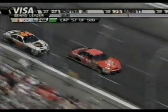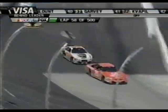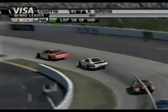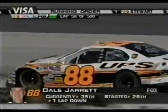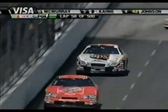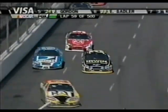Dale Jarrett with some left front body damage, going a lap down to race leader Tony Stewart. Also a lap back now, Dave Blaney, Clint Boyer, Stanton Barrett. Did Jarrett get quite a bit of damage early? He was involved in that crash down in turn 1 and 2 on lap 2. Hadn't had a great weekend. Spun out in practice yesterday. Got hit by the 11 car, Denny Hamlin. And he's been to pit road under both cautions trying to make repairs to the UPS car.